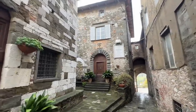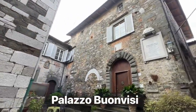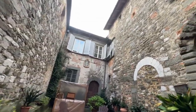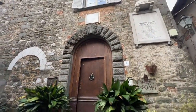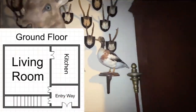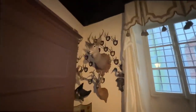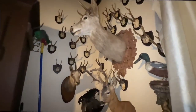So just around the corner from this ancient church begins Palazzo Bonvisi. You'll see the beginnings of the palace right here in this alcove. So this incredible palace that we're going to tour today has been owned by the Bonvisi family continuously for over 400 years. Originally it was a hunting palace, so they would come in from Lucca, spend time up here, do a lot of hunting in the woods, and just get away from the bustle of Renaissance Lucca.